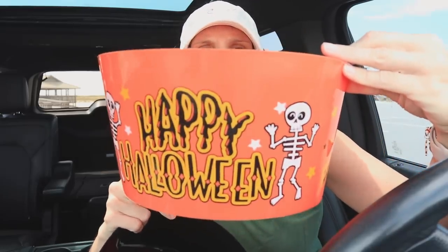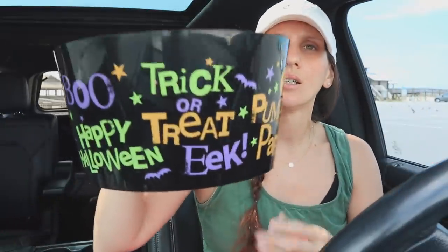Then I got this bucket. You're going to see this in the next haul. My next Dollar Tree haul, we're gonna be doing some DIYs. So I got these cute little buckets. I don't think these are new. This one definitely has been around, but the white stars and the skeletons, oh, please.